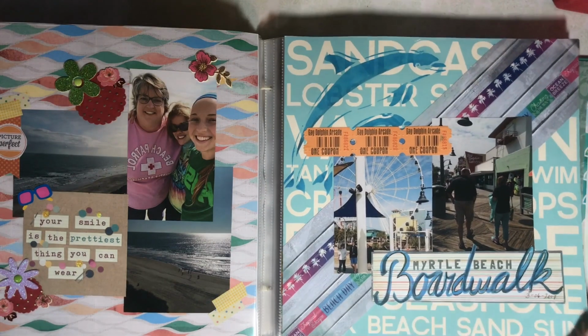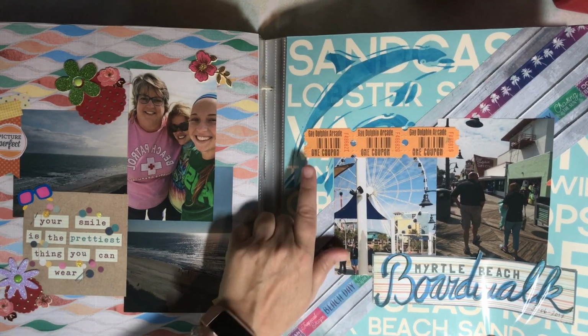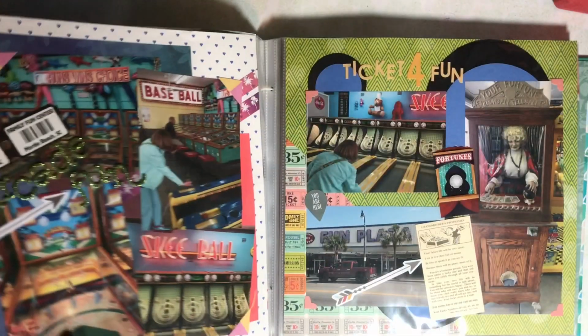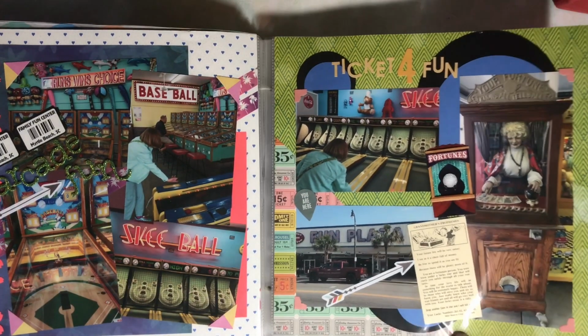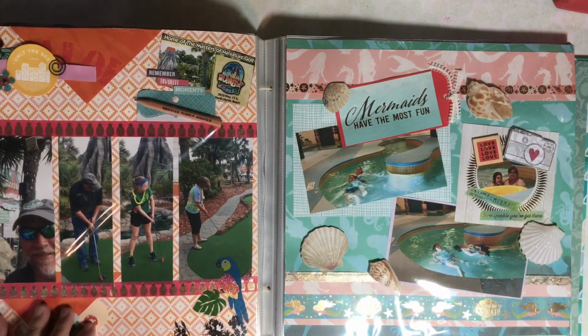We made sure to return to the boardwalk again, and we went to two arcades. One was called the Gay Dolphin Arcade, and then of course we had to return to the Family Fun Plaza Arcade. The storyteller gave us a card, and I've added it to this page.